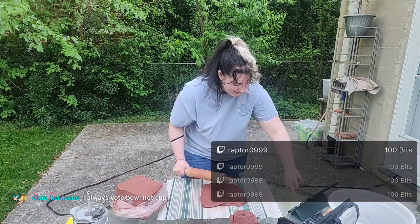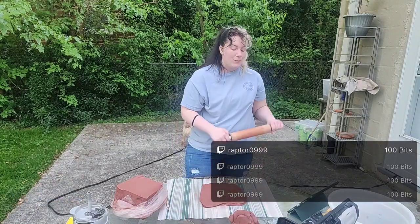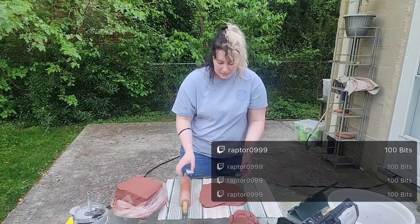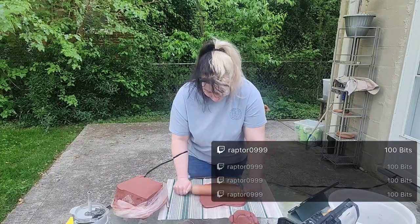I always vote bowl, not cup. Okay, I'm back. Rego, what we were saying was it looks like Dixie is saying to do it more bowl shape or bowl shape with a handle. I was saying either bowl shape with handle or cylinder with a flat bottom. I was trying to figure out what shape we should do.